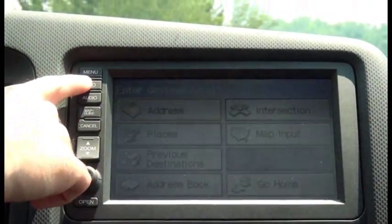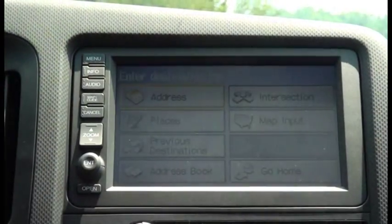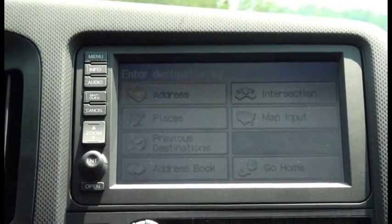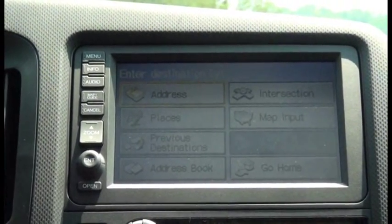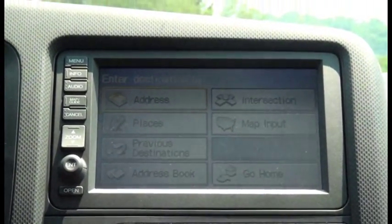Everything here is on the left side of the navigation screen, from your setup to your menu. You can enter your destination by a number of different ways, whether it be an address, a place, an intersection, or a previous destination that you've gone to. So there are a lot of customizable aspects for this navigation screen that you have here on the Ridgeline.